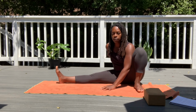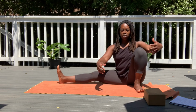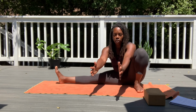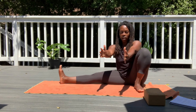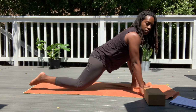Again, use the support of your hands as needed. Otherwise, even here, you can just shift forward and back. Otherwise, you can use your arms, so you're counterbalancing. So pressing into that front foot, into that heel, use your arms to help you to lift up. And then you can play with moving back and forth. And then you're holding there. And then you're going to shift, coming into that hip flexor stretch.